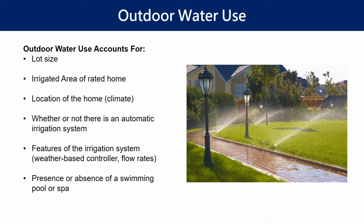So you take your lot size, then you take the amount of area that you're actually irrigating, you account for the location of the home, what city and state, whether or not there's an automatic irrigation system, and then the features of the irrigation system. So does it have a weather-based controller? What are the flow rates? And then is there a swimming pool or a spa on the site as well?